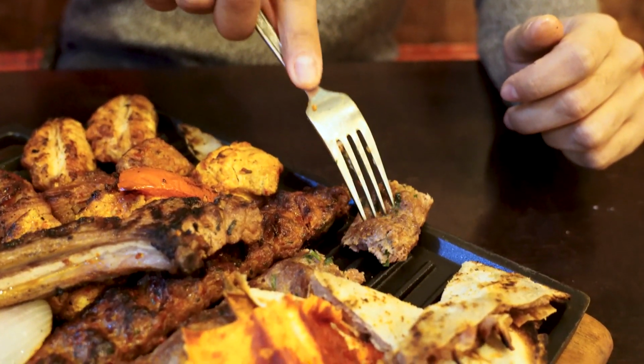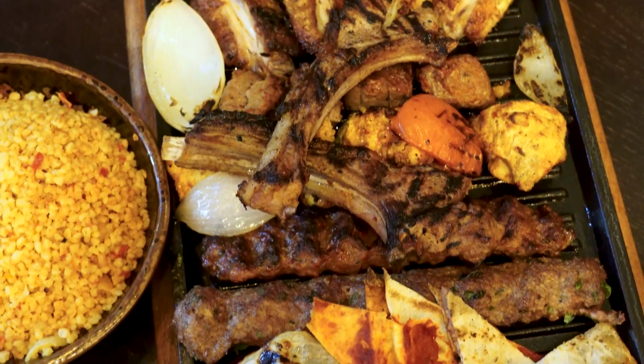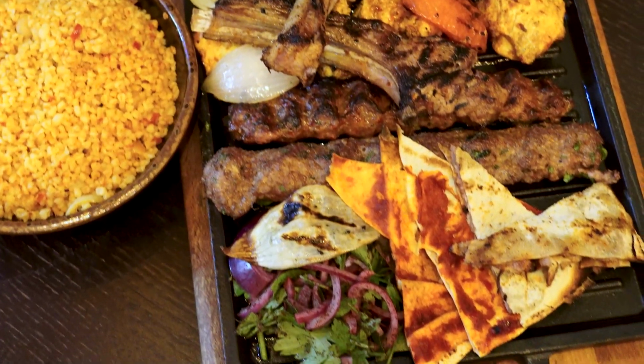Herbs and spices just bring out all the flavors out of the meat. And what I really like is the exterior is crispy, but the inside, when you're biting into it, you just break through that crust and then you're chewing through this amazingly marinated and spiced meat.